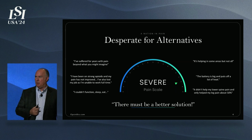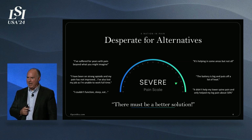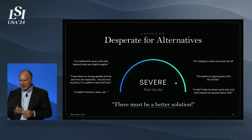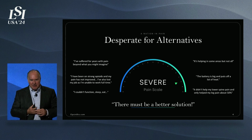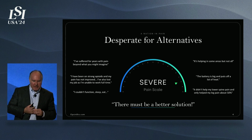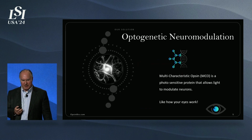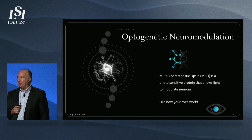Here's a few quotes with patients that have chronic pain. It totally affects their life. They can lose their job. They lose their ability to sleep well. They can lose their appetite. It's truly a debilitating disease. And of course, there must be a much better solution, which brings us to optogenetics.